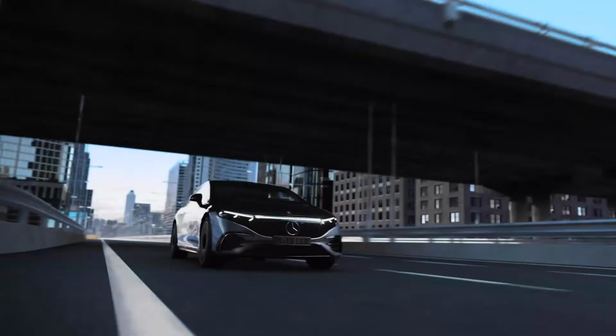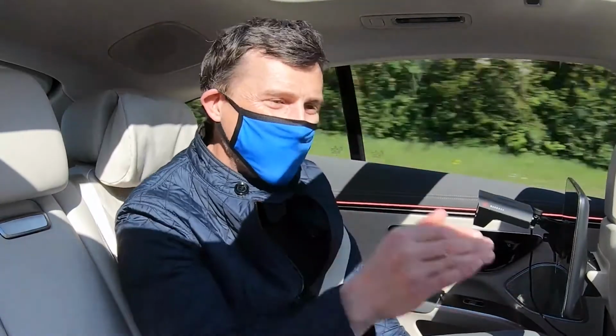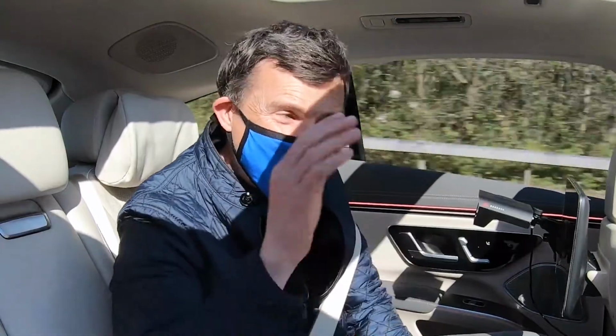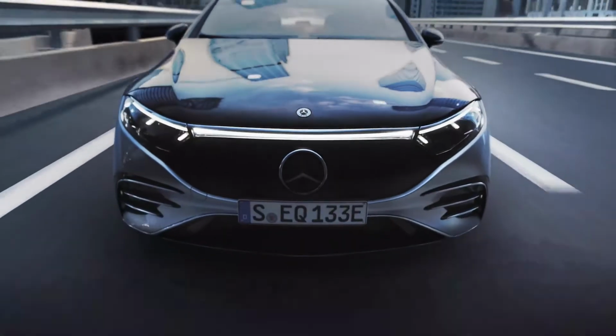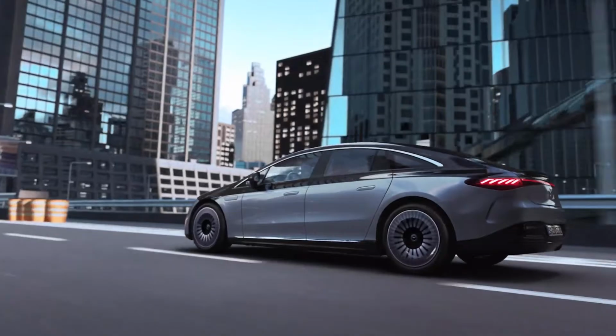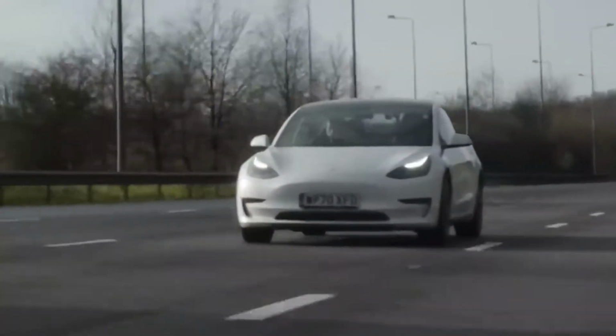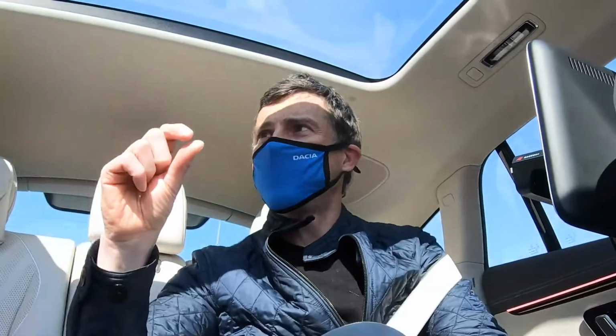Anyway, before I was interrupted, what I was saying was that Mercedes beat Tesla by 0.008 of a CD, because the drag coefficient of this car is 0.2 CD dead on. And the result is, yeah, super quiet and decent range. In fact, if this car had the same drag coefficient as the Tesla Model 3, which is 0.23 CD, its range would be reduced by 5%.